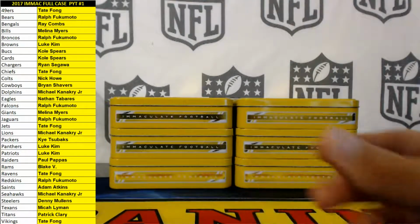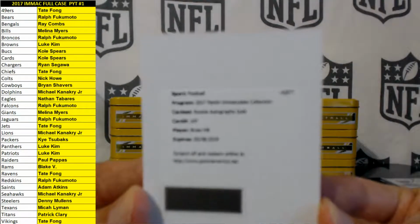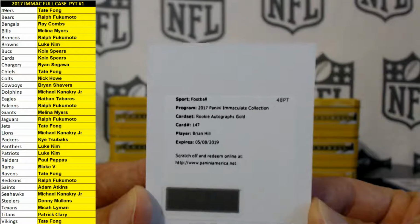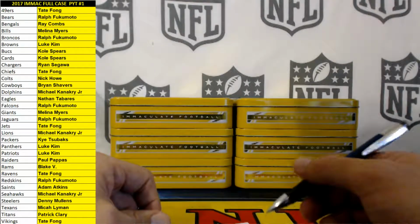Broncos going to Mr. Ralph Fukumoto, and our last hit of PYT number one, rookie autographs gold card number 147, Brian Hill. Brian Hill, that's going to the Falcons. Mr. Ralph.